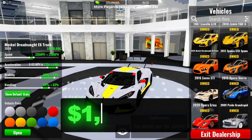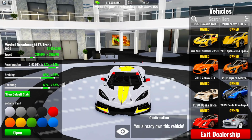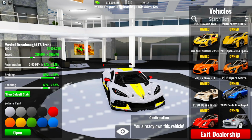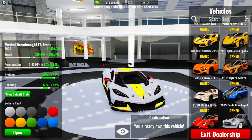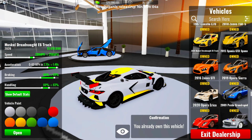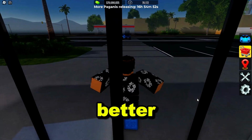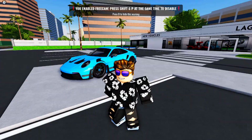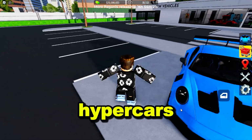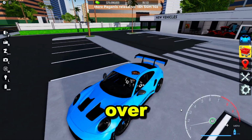What about this right here? 1.4 million. This is a Corvette, like a Corvette track edition or something. So 1.4 million, top speed 258 miles per hour, acceleration 1.48 seconds, braking 93%, handling 83%. I think this beats it in braking and handling, but top speed and acceleration, I think the Porsche is better. So I would argue this car is better than most of the hypercars. We already saw the stats, they're pretty good. And the looks, I think that's more of an opinion, but I would still prefer this over a McLaren Senna.